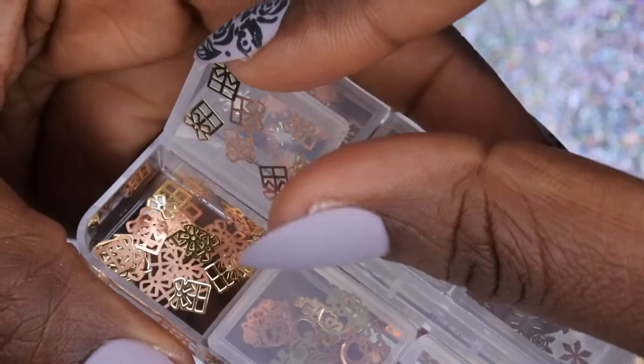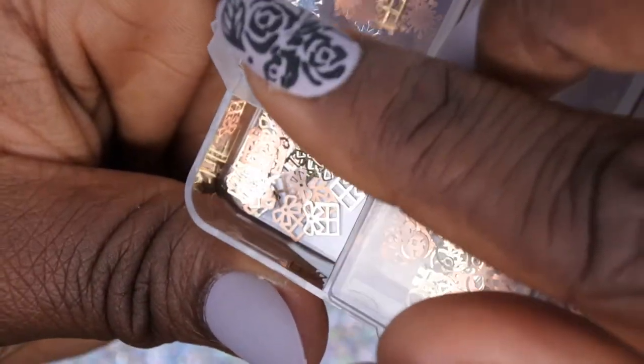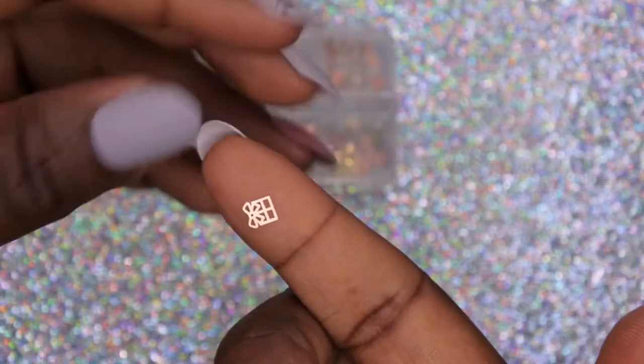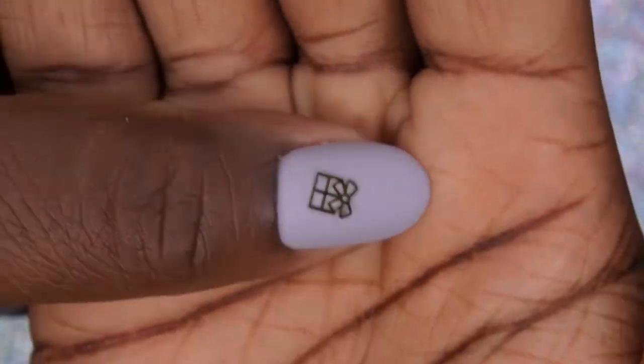And then we got the little Christmas packages. Wow. Oh, these are nice. How cute is that? I love it. Yeah, so that's what one of them looks like. That's adorable. It's really cute, you guys. I'm gonna have so much fun playing around with these. So I'm gonna put that in here. So I got these, and then just a few more items here.